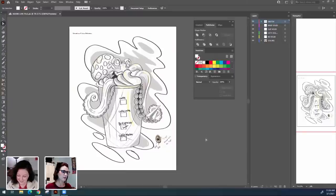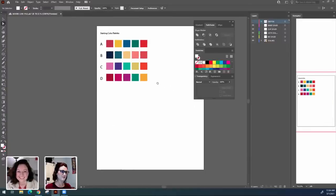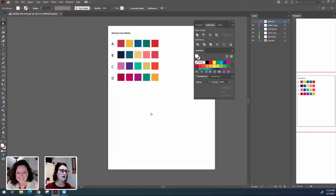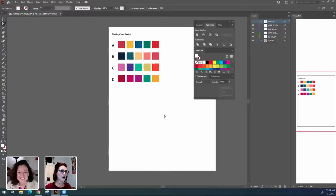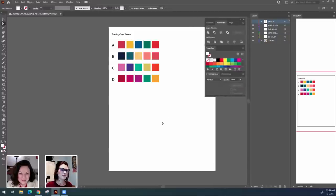I did provide y'all with a more simplified sketch, so definitely encourage y'all to download that sketch and illustrate it however you want to. You don't have to do it like I do. I'm curious to see how y'all want to do it. But I do need your help. I have a couple color palettes I picked out, and I need y'all to help me pick a color palette to work with. All right, chat, let us know which of the color palettes you'd like to see Kimmie use today.